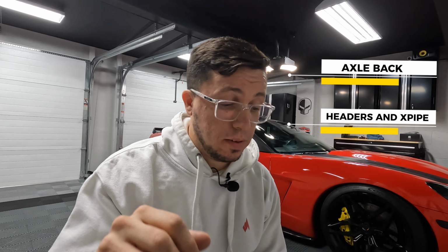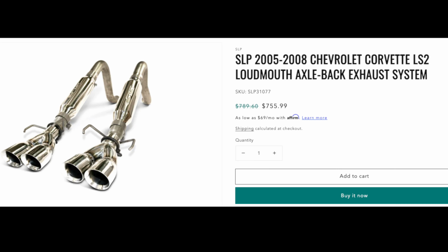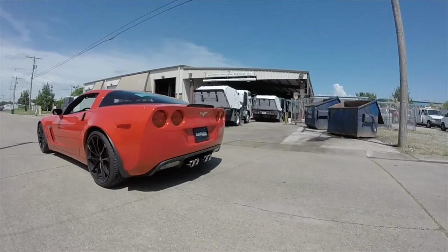So we're gonna split in two categories, right? And I did it from the cheapest to the most expensive. So let's talk axle back first. Axle back, you can go from $750 to $1,800 basically. I'm gonna try to put some clips here. It's really hard to find, but I will do my best. And first, the cheapest one you can get is SLP for $755, and it sounds pretty much like this.